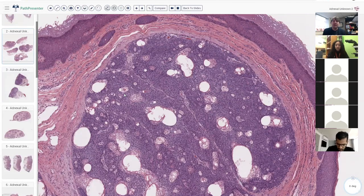Okay, cool. Sometimes in dermpath, we like to split a little bit too much. And I think splitting's fun for conferences and for teaching. But in the real world, we have to think about what really matters for patient care. And the point is that both of these tumors are benign, but have the potential to be associated with Muir-Torre syndrome.